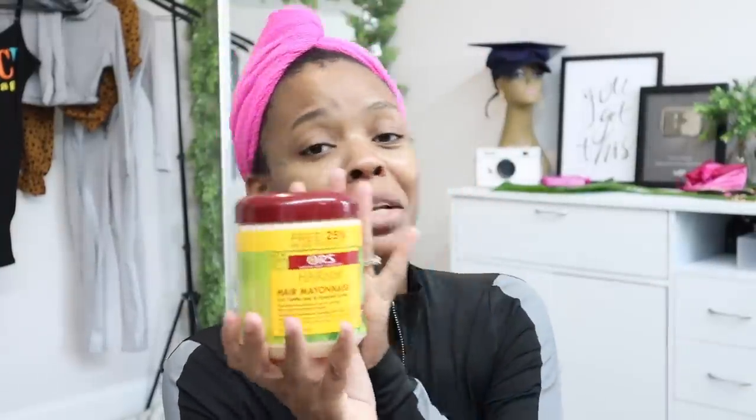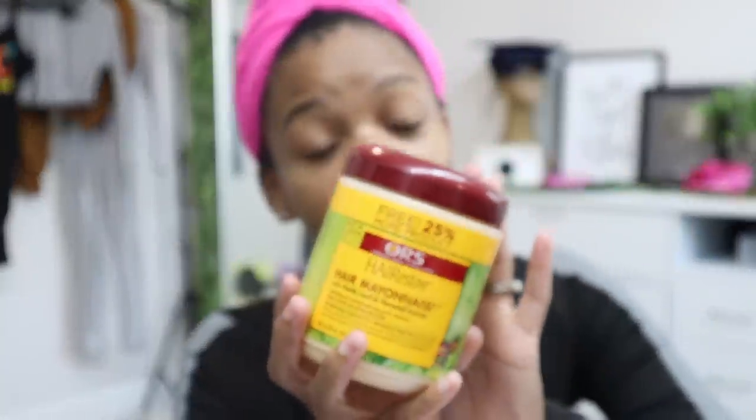Right here makes me want to just sing, baby. Y'all, this conditioner makes my heart, not my heart. Scratch the heart, scratch it. That's surface level. This made my soul happy.